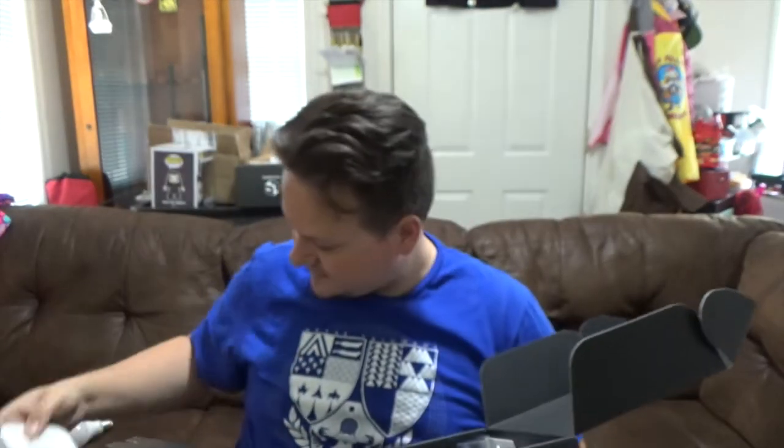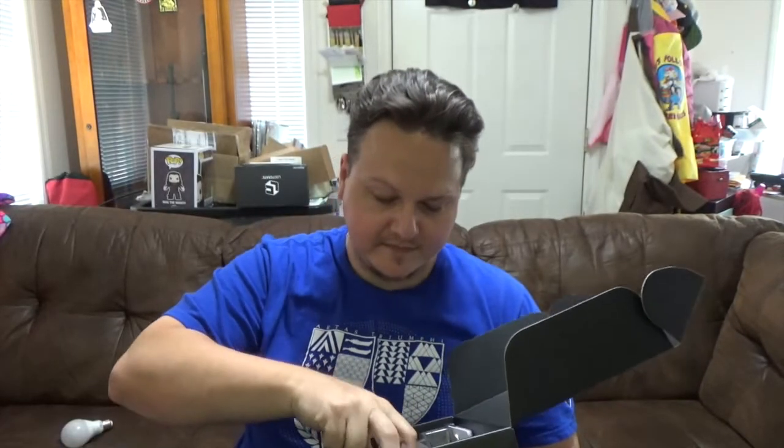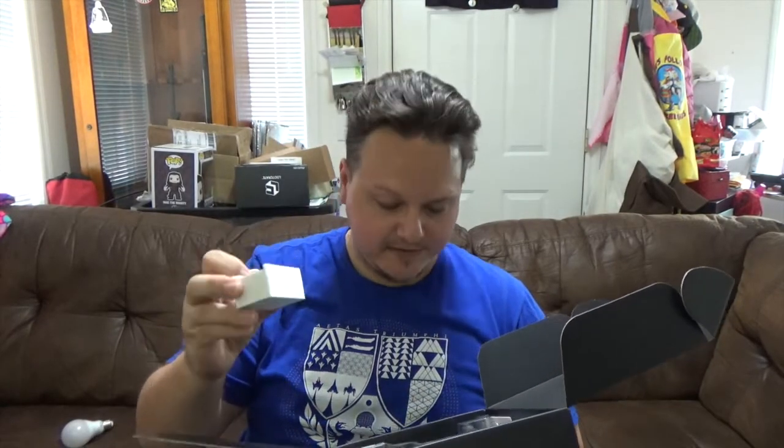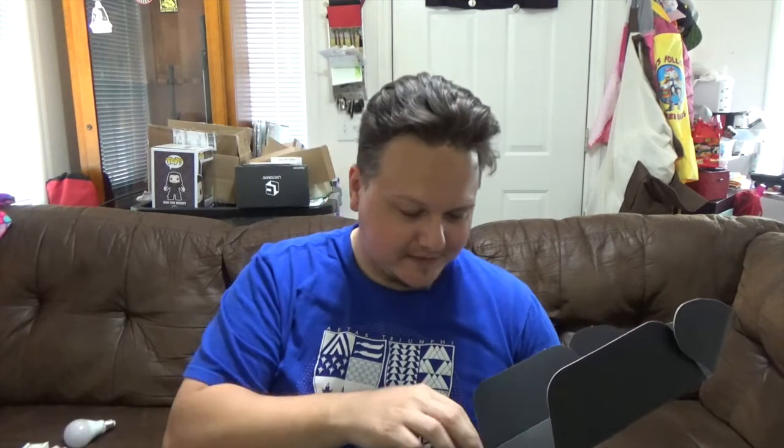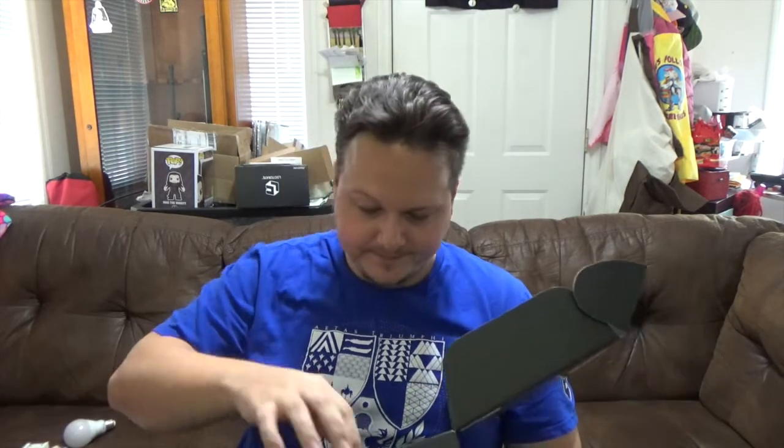Here is the hub. We got the power adapter, which the little clip plug kind of clips into, and you get power through it. And then we have an Ethernet cable. So you're going to need to connect this to your router. So basically it works as a smart hub because, I mean, obviously it's a smart hub. Got a little bit of paperwork. Some more paperwork.